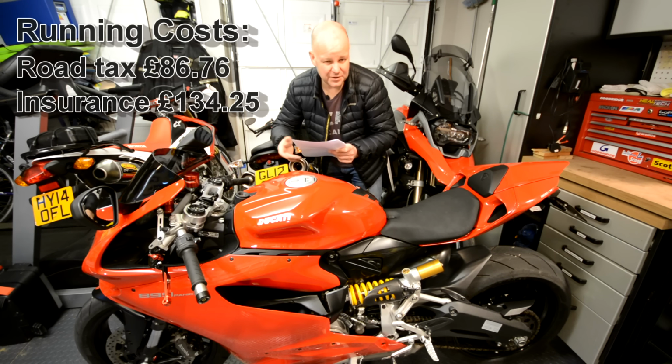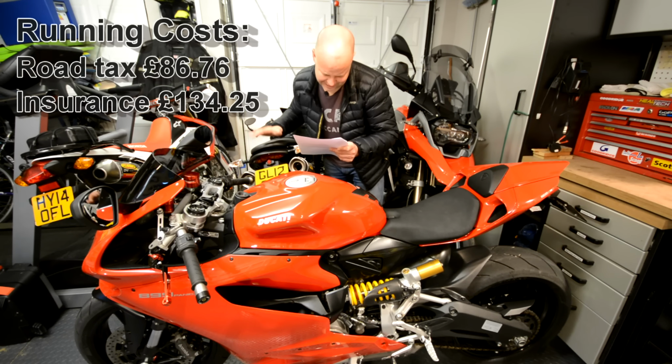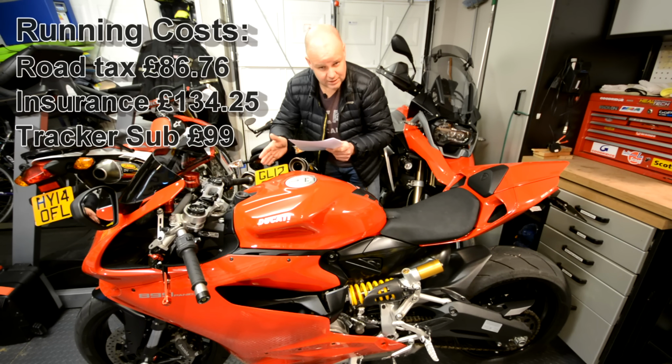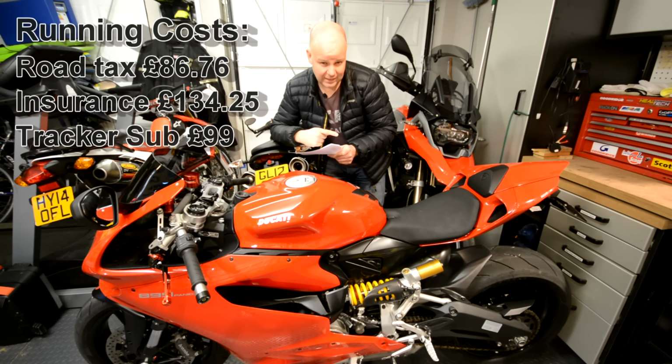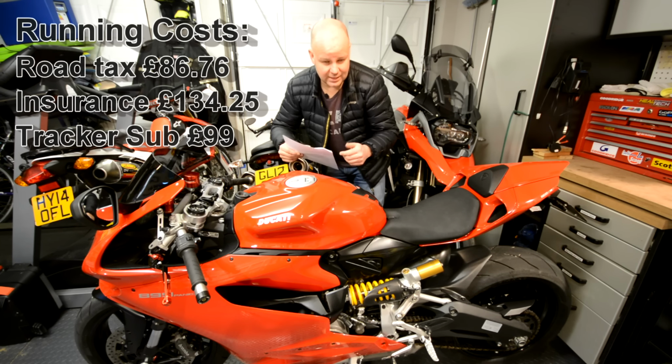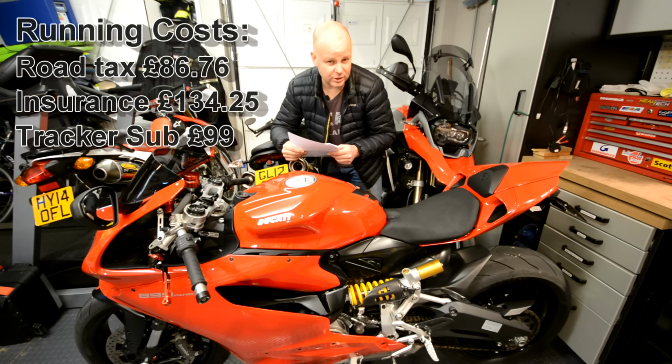That's probably under doing it, because the Street Triple is no doubt cheaper to insure than that. The tracker subscription, £99 for the year. The first service, the 600 miler, that included the fitting of the heat shield. I mentioned that that was quite an involved job, together with a new front tyre, because mysteriously when I took it to the dealers and left it, apparently it had a puncture, so I had to replace the tyre, which was a bit of a shocker.